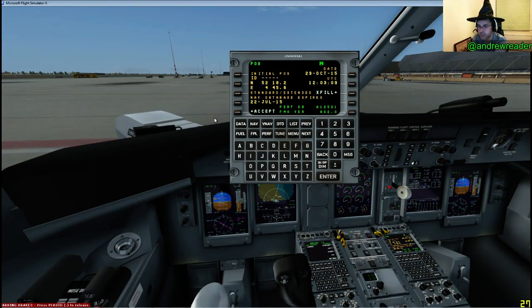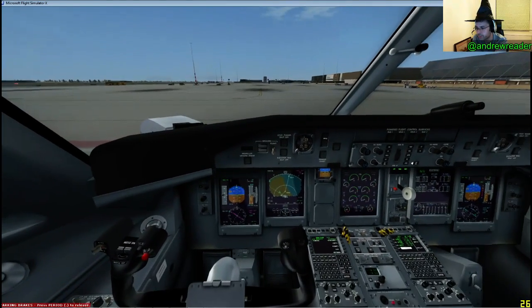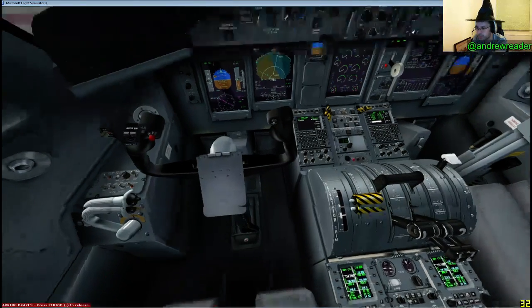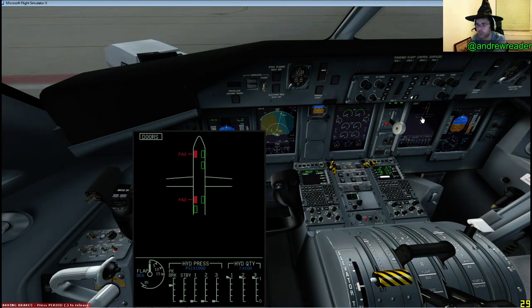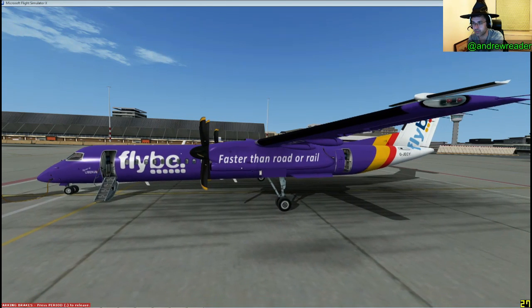Okay, in the secondary FMS we can accept that and just cross-fill the flight plan, which is done, not that we ever fly off the secondary one. And our weather radar can start warming up in standby mode. So down here we can now press the doors button and that brings up the doors display and we've got two doors open. So we will shut those now. So we've got the rear door and the front door.